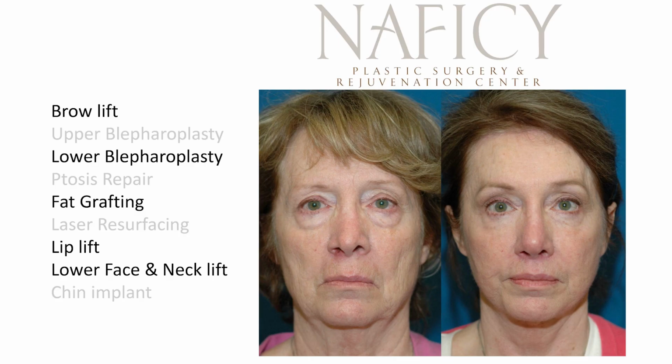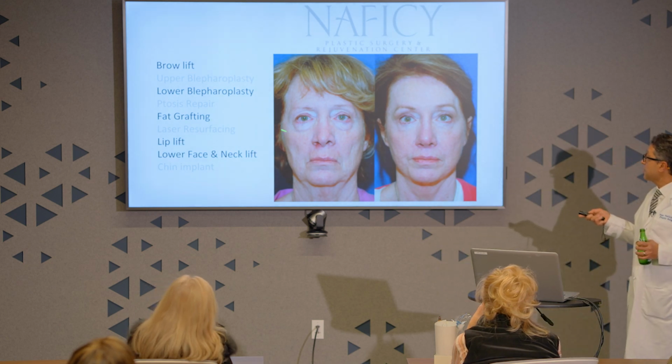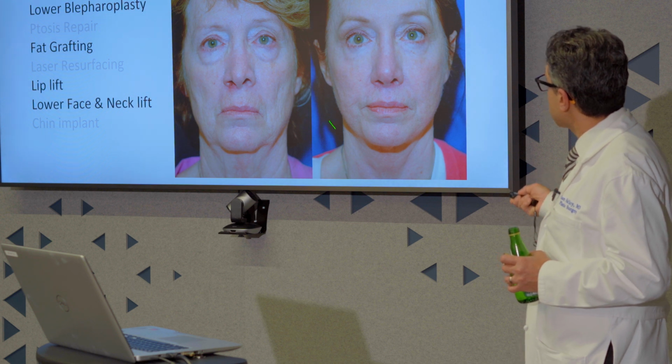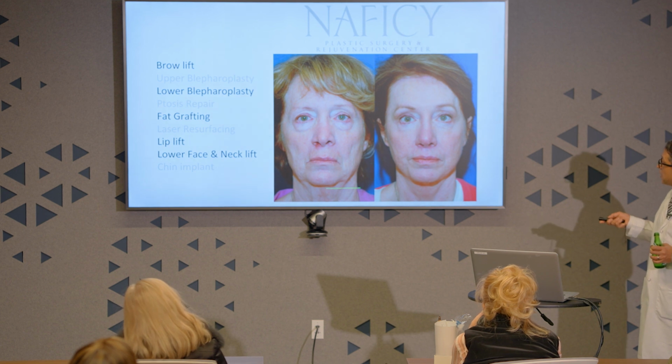So again, this is another combination. She had a brow lift, had a lower blepharoplasty to take care of her bags. She had fat grafting, and you can already see her face is looking more heart-shaped, kind of full here, but narrower here. And she had a lower face and neck lift.